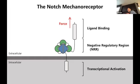And so Notch signaling is activated when a ligand binds the receptor via the ligand binding domain, but it turns out that biochemical binding event is not enough to activate the receptor. So if I were to take soluble Notch ligand and apply it to Notch expressing cells, I could confirm that the ligand was bound to the receptor, but signaling would not be expected to occur.